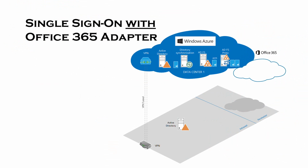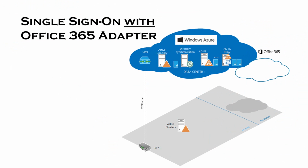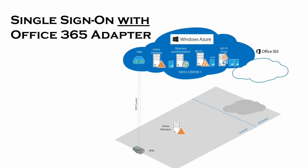And for customers that were looking at things like ADFS or Active Directory Federation Services, we've introduced the Office 365 adapter to allow you to get all of those services running in Windows Azure, so you don't have to build on-premises physical infrastructure and hardware to get single sign-on working there.